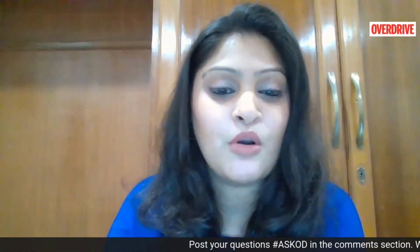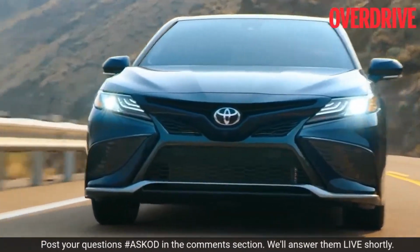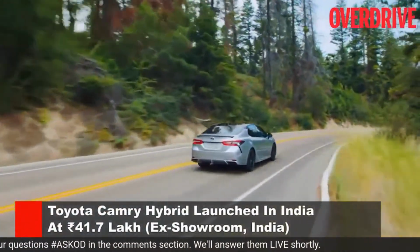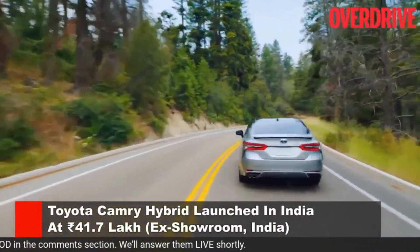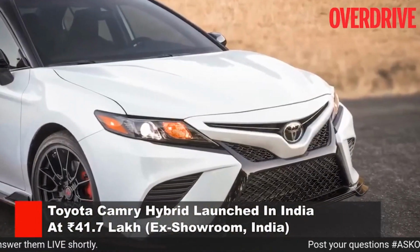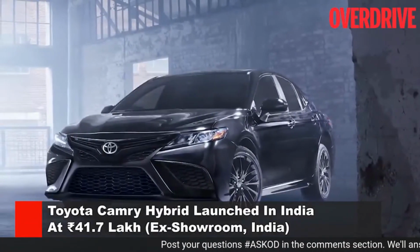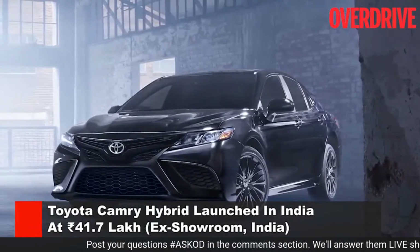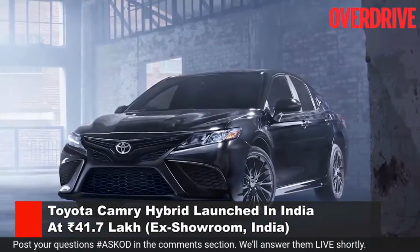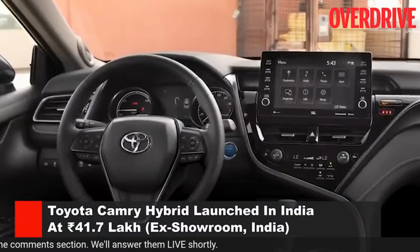Moving on, the facelifted model of the Camry Hybrid has launched in India at 41.7 lakh rupees ex showroom. Slight modifications have been made to the front grille with a chrome band at the top edge. The car gets new 18-inch alloy wheels with a split spoke design and darker taillight inserts. Another new addition is a 9-inch floating infotainment screen that offers improved smartphone integration and a 9-speaker JBL audio system.